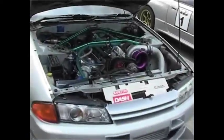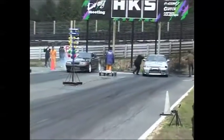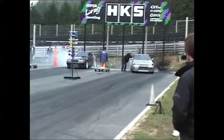Time for the GTRs. You may have heard the expression that owning a Ferrari doesn't make you a Ferrari driver. Well, it seems the same can be said for this GTR owner.